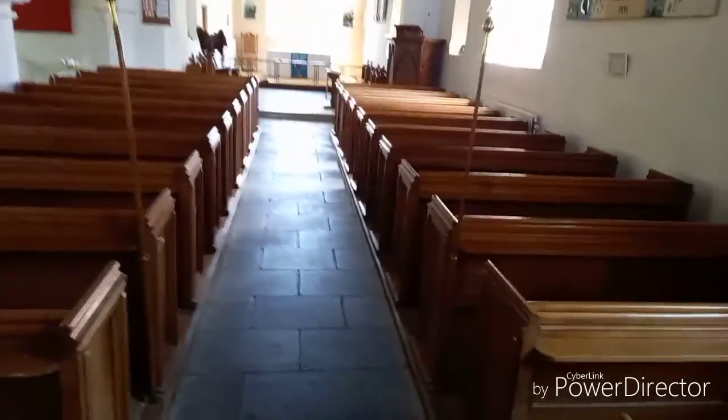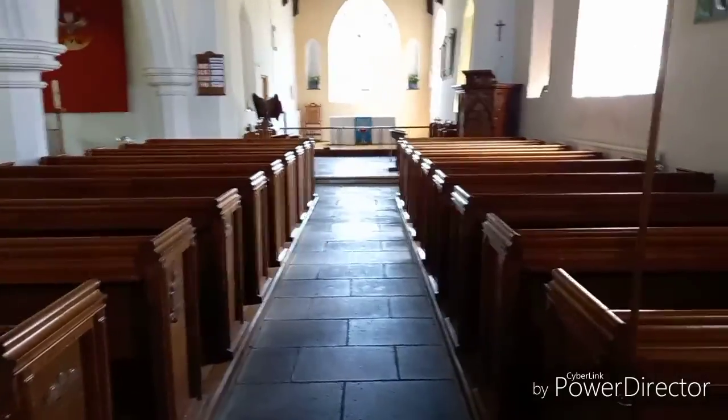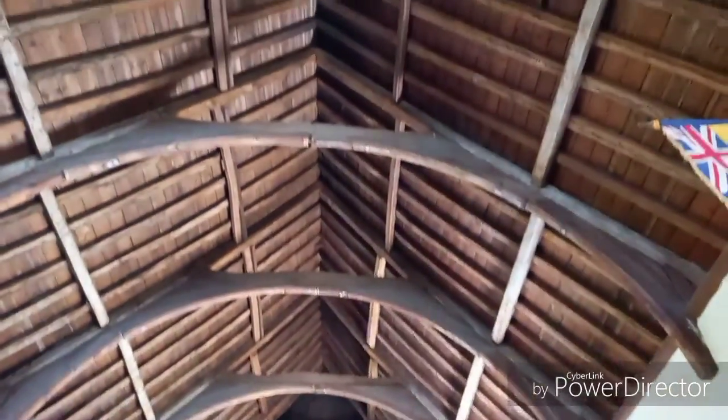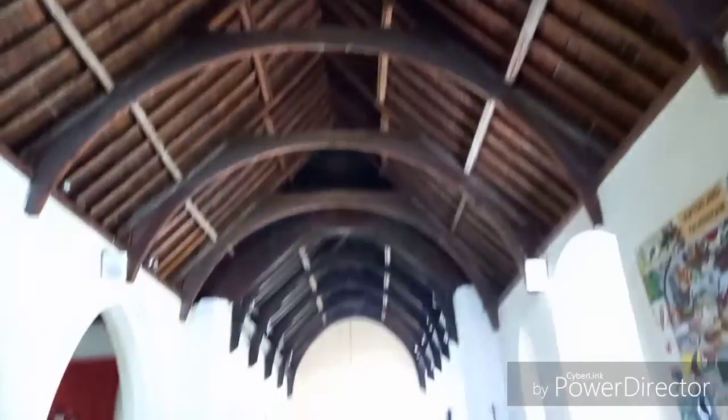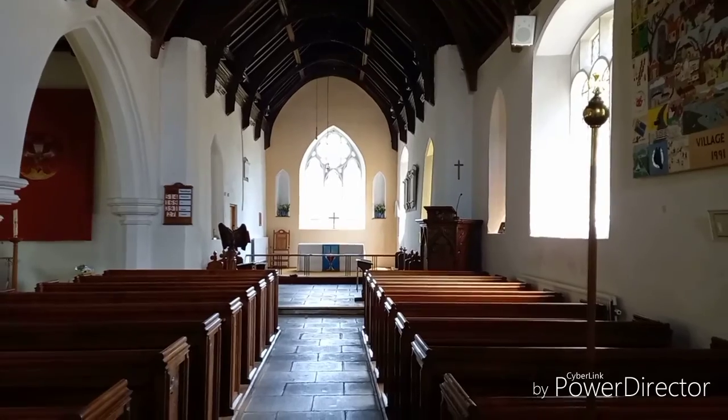It's a very simple, honest little church. It is. You know, it's been here for a long while. It's been restored. Let's have a look at this roof. Oh, it's gorgeous. Yeah. The chancel's very old. Look how the walls pull away from each other.